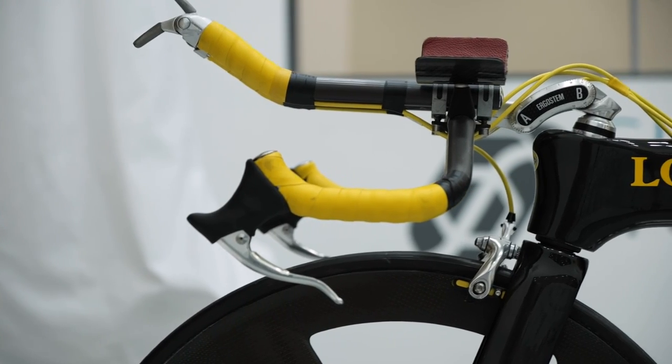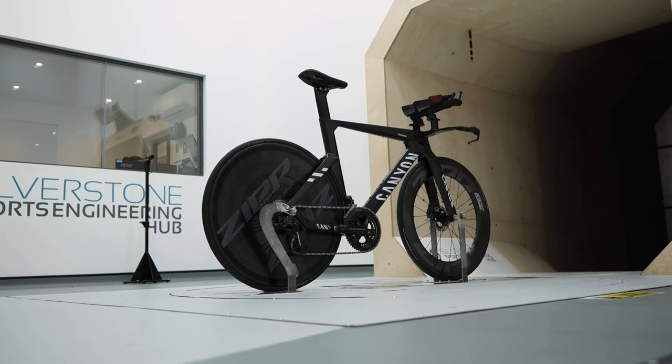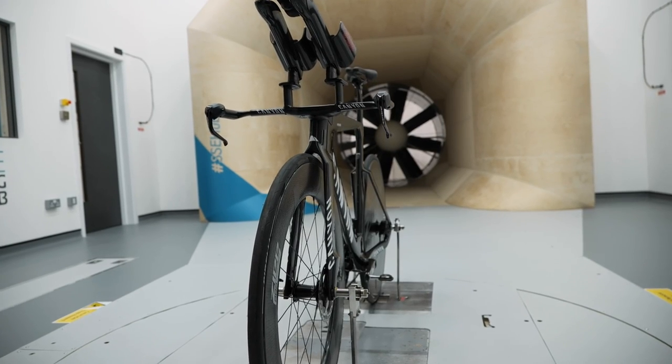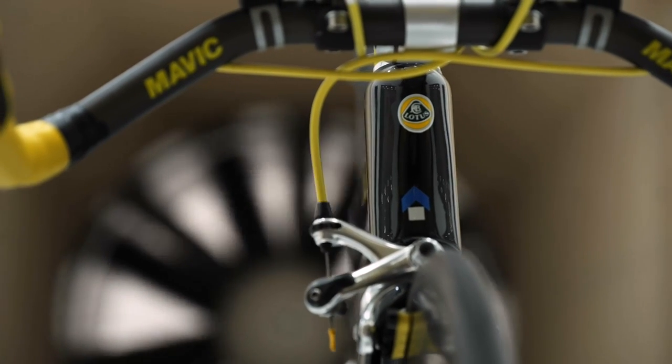When we did it bike only against the Canyon Speedmax, the Speedmax was 3.4 watts quicker than the Lotus. It's not much though, is it? At 45K, no, it isn't. And the slower you go, the less of an advantage in wattage terms you get, the faster you go, the more you get. But 45K is a good average for a very fast TT. So 3.4 watts is nothing.